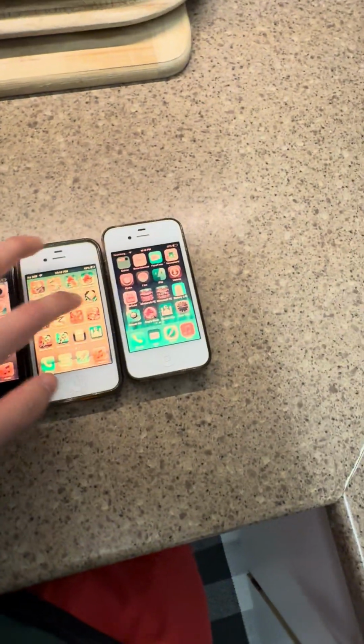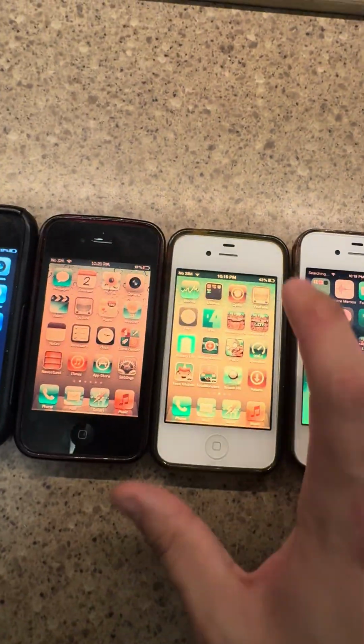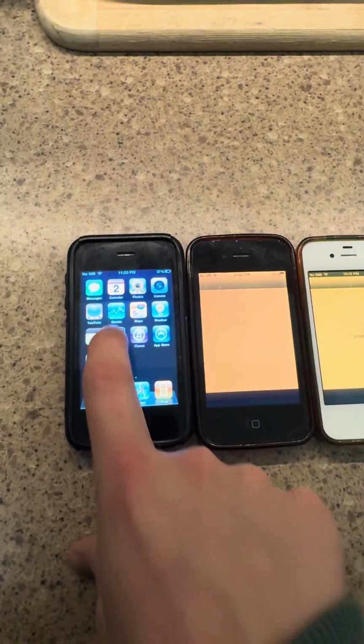But on iOS 6 and below, you don't have to do that. You do have to download the classic YouTube app, but on iOS 5, you should already have the classic YouTube app installed. It doesn't seem to work on iOS 4. I mean, it kind of does work on the 3G.